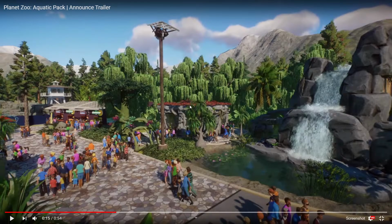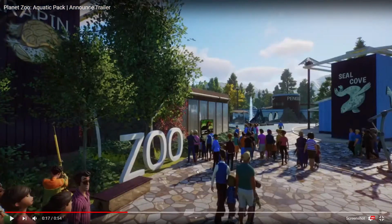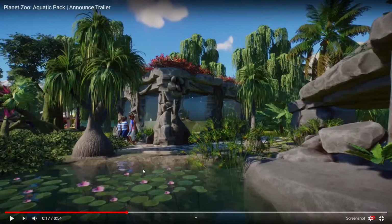Now, we did talk about here and there that maybe they would be introducing salt water for the penguins and other animals that are going to need different kinds of water. So it's not as murky, it's not as dirty as our current water is. So yeah, hopefully we are getting a new type of water that fits in with the aquatic feel there. Up real quick, because we saw some of the new rocks, it looked like.